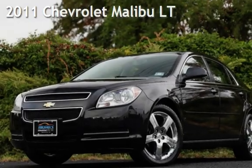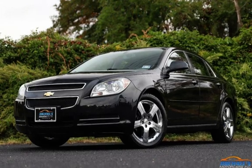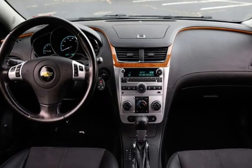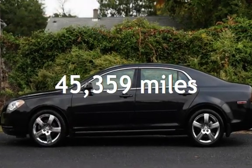Presenting a pre-owned 2011 Chevrolet Malibu LT. This four-door sedan has a six-cylinder, 3.6-liter V6 engine, with front-wheel drive, and an automatic transmission. This Chevrolet is a great value with less than 46,000 miles on the odometer.